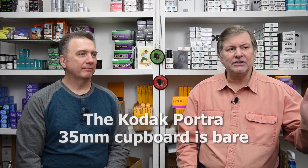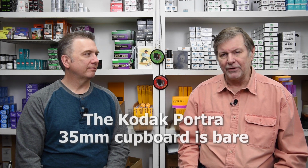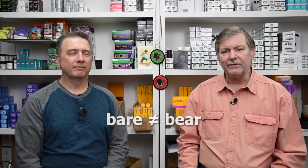And I'm talking to these people, and they're sitting there going, yeah, there's no Portra 400. There's no Portra. At our store in such and such, there's no 35 millimeter. No, there's 120, but there is no 35.